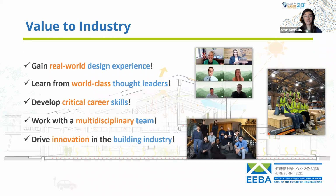And really to drive innovation in the building industry. A lot of fresh new ideas come out of the Solar Decathlon. I don't know if anybody attended the Pecha Kucha session yesterday with Rachel Romero, the Design Challenge competition manager, and our students who won the Solar Decathlon Design Challenge. But seeing their designs is always inspiring and exciting, to see how they're driving that innovation in the building industry.